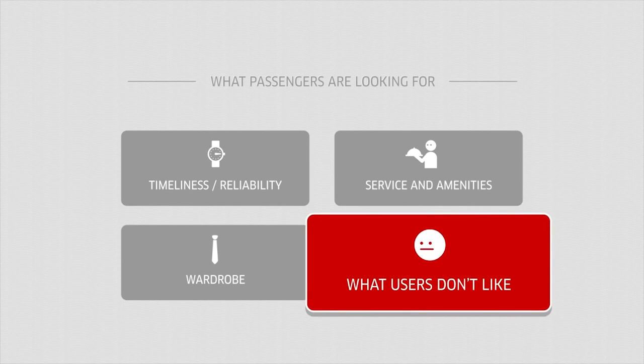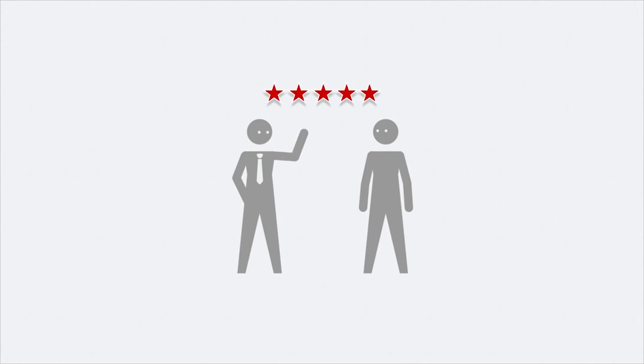Asking users to rate you 5 stars, on the other hand, has proven to decrease driver ratings since users feel that it is unprofessional.